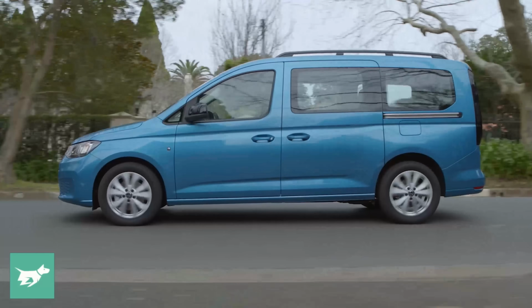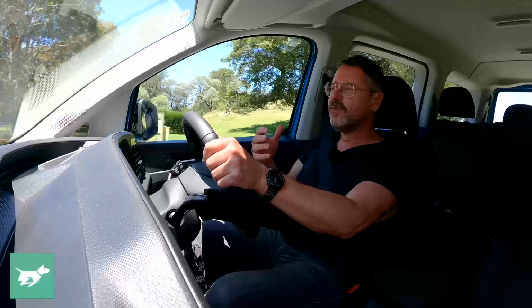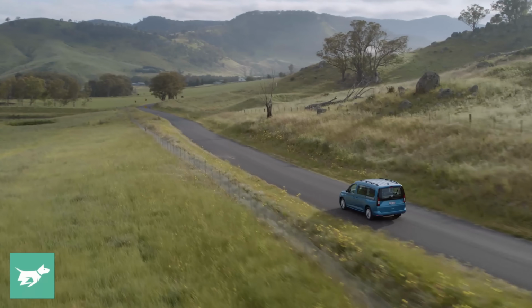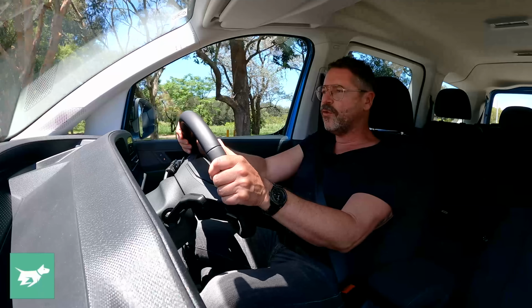You can add power pretty early. It really manages to punch itself out of a corner well. It feels stable and planted with a little bit of an understeer bias in its balance. But I think that the harder you drive it, the more it levels out into being quite a neutral car to drive with all of that lovely torque.